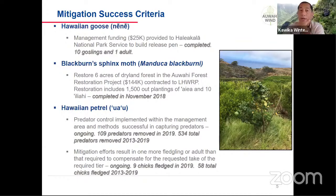Yeah, I brought it up because aiea is a tricky tree, and I haven't seen a super high survivorship of that genus in general. So, if our long-term goal is actually creating habitat for the sphinx moth, then yeah, just have some concerns, but not that you guys have done anything wrong. I think ESRC needs to be a little bit better about how we approve these HCPs in this regard.